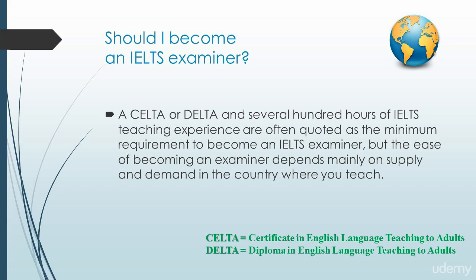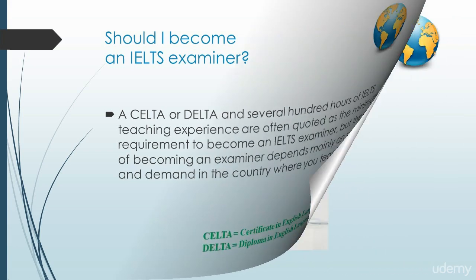Should I become an IELTS examiner? A CELTA or Delta and several hundred hours of IELTS teaching experience are often quoted as the minimum requirement to become an IELTS examiner. But the ease of becoming an examiner depends mainly on supply and demand in the country where you teach. While examiner work pays nicely, it's unlikely to lead to an increase in earnings from teaching, as qualified examiners are forbidden from advertising their examiner status in their professional lives. In some cases, no longer being active as an IELTS teacher may even strengthen an applicant's case for examiner status. Your local British Council website should tell you whether examiner training is available.